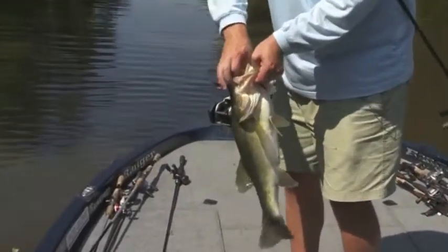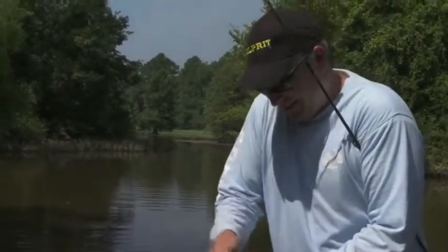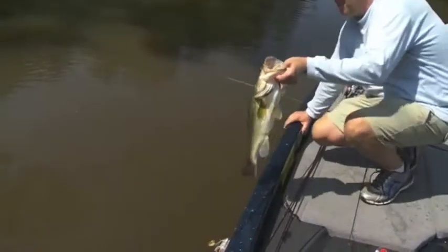Good one on a river like this. You know, most of the time on these rivers, you get way up like this, fish average 1.5 pounds or so. You can get one like this that's 4.5 pounds anyway. Maybe even pushing 5, but probably 4.5. That's a nice one.